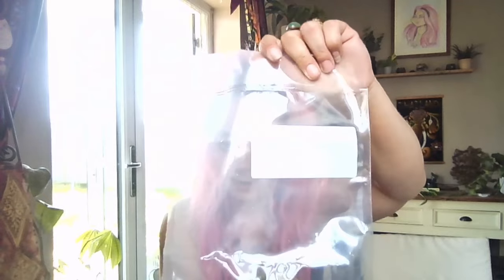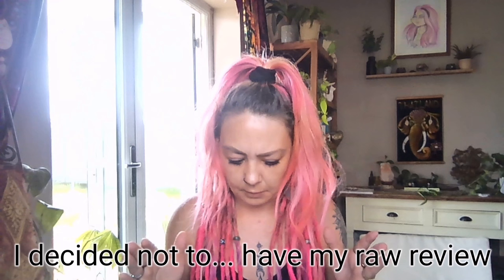We haven't even got to the flower yet. Look how big this is. I might just have to stop the video for a second. Why is it that big? I don't understand. The amount of bud that's in there is like this. Why is the bag like this? I am not happy about this.